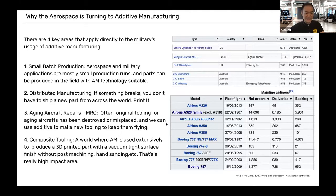I mentioned aging aircraft repair, MRO. Often the original tools are already long gone or damaged, and you won't be able to make the part without that tooling. But now we make the tooling, or make the part directly, using additive manufacturing. And in recent years, as the technology advances, more composite materials are used in aircraft. One challenge is that you need to make the tooling for the composite process. 3D printing will also be able to ease the pain.